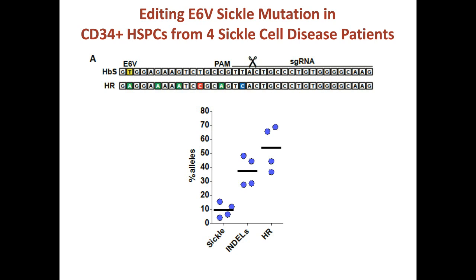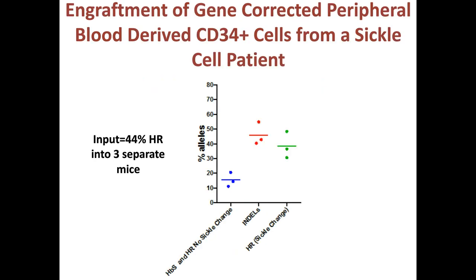What's important about this frequency is it's estimated that 10 to 20% correction in stem cells should cure the disease. And we showed importantly that these modified cells are able to engraft into mice, showing they retain their hematopoietic stem cell potential. And so our modification frequency of the population of cells was 44%, and after transplantation into mice, we found that the corrected allele frequency was approximately 40%. So we did not lose the corrected cells after engraftment.